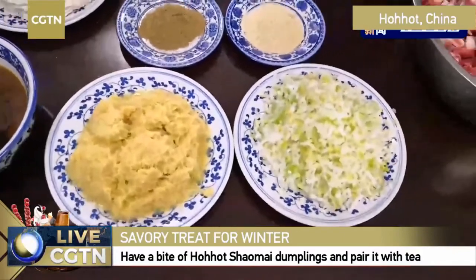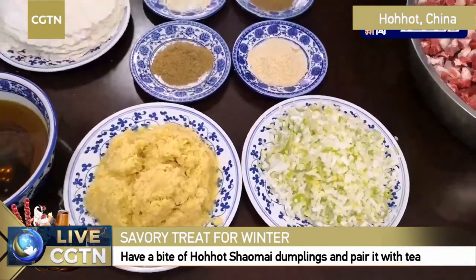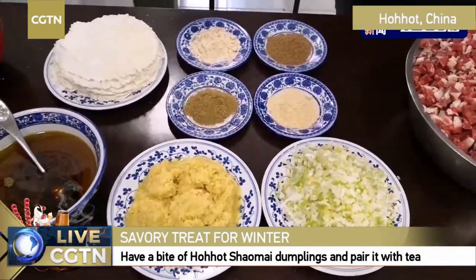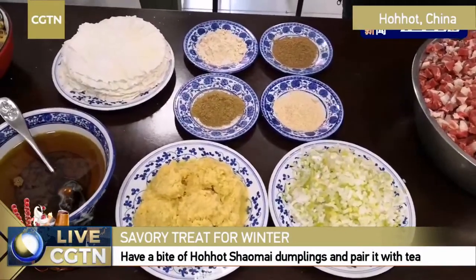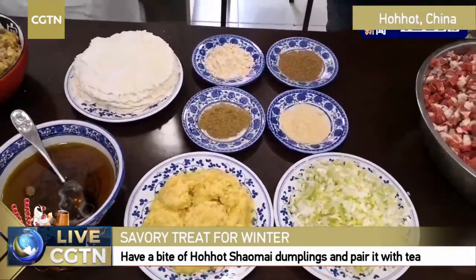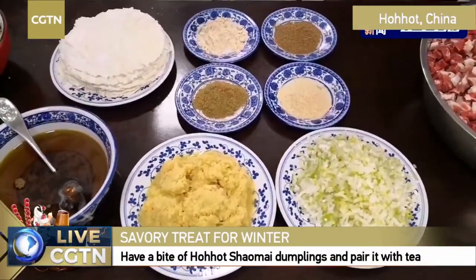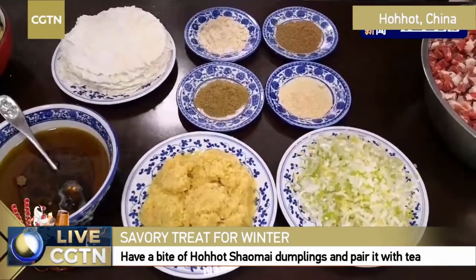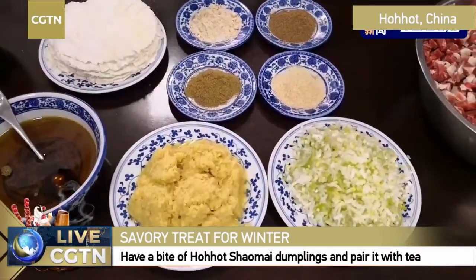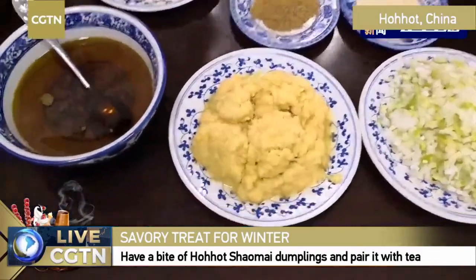And we have a lot of seasonings. This is green onion. Since ancient times, this place has produced onion, and it's very spicy, and it goes very well with the lamb, and it can offset the grease in the lamb, and also make the stuffing taste very fresh. You have to use only the stem of the green onion. You cannot use any of the green onion leaves. You have to use fresh onion. You cannot wait till the next day, because if you do, the onion is going to give you a different flavor.